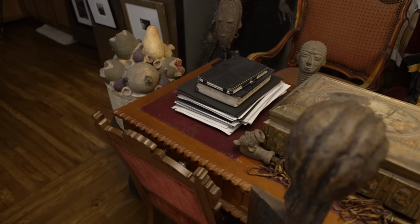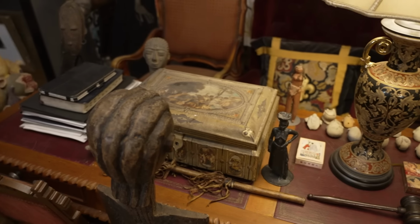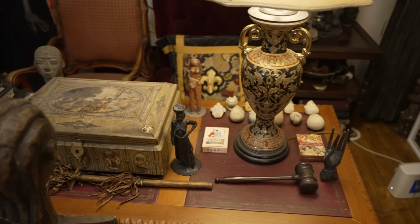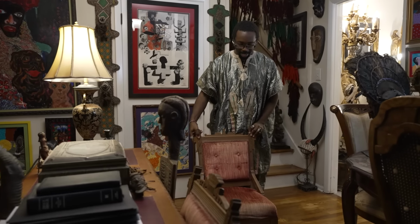On the table, this piece is where I hide my junk mail, but I actually bought it in Belgium. It's an old cookie tray, old cookie box. On the opposite side of my desk, we have some antique chairs. This one is on caster wheels.